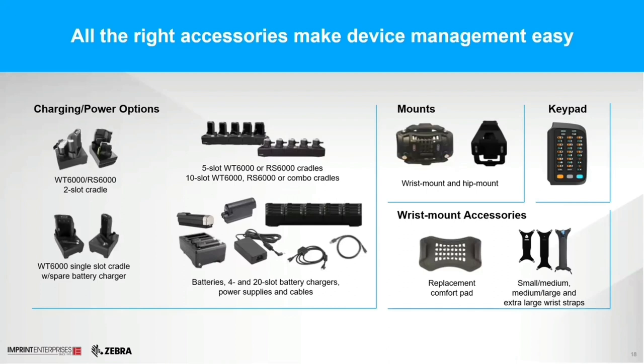And the mounts here is where I was referencing how you're able to provide replacement comfort pads to individual associates, so that they're able to keep their own and have them cleaned and mitigate the spread of germs. Many different sizes of mounts, because we do know people all have different size hands and arms. So we give different options to make sure that you can enable the most comfortable solution on a wearable for your associates.